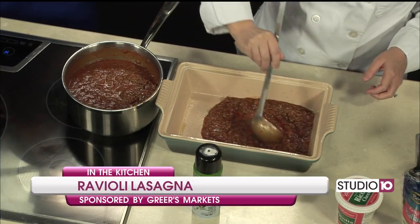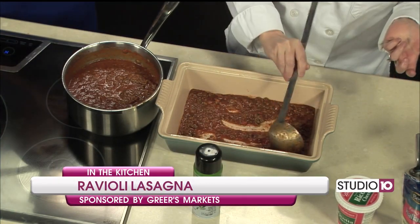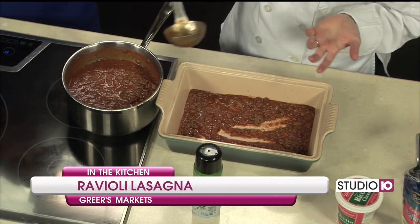And for those just now tuning in, what are we making? We are working on our ravioli lasagna. Yeah. So we have all the steps done, of course, and we're ready to layer it up.